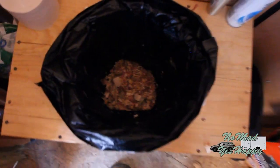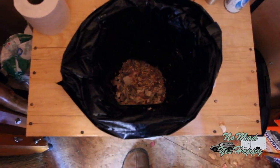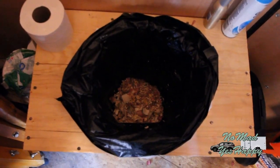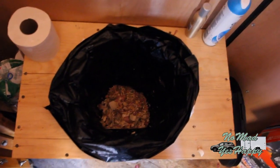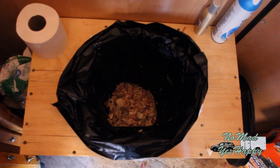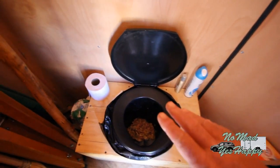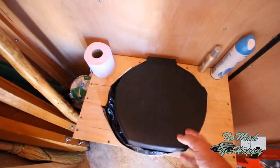Okay. So that is all I do, and this is ready for use. Well, I've got to put the seat on here, and I'll show you that in a second. And, in fact, let me do that now, and then we'll talk some more. Here it is with the seat on it, and it's got a lid that closes up.